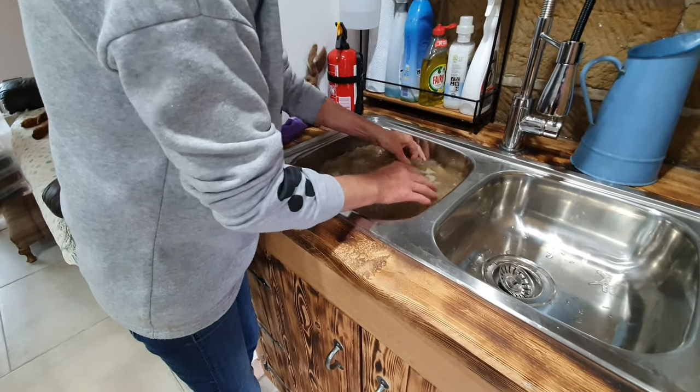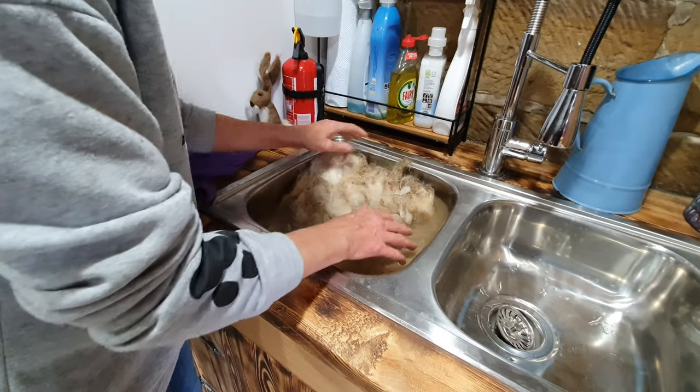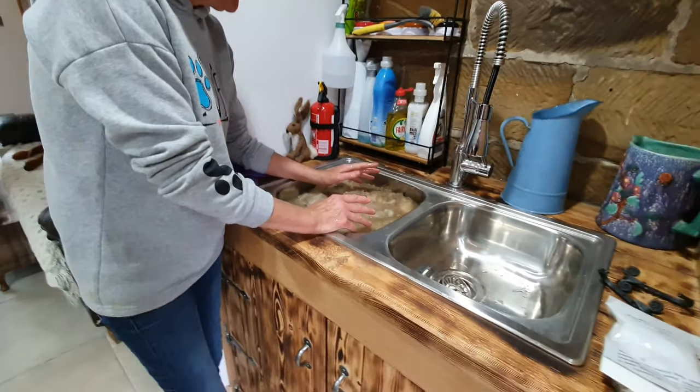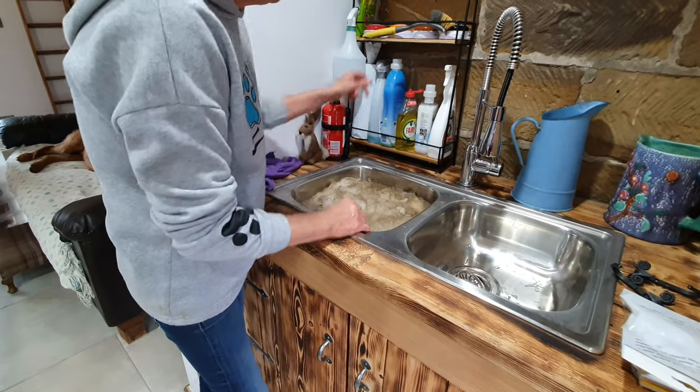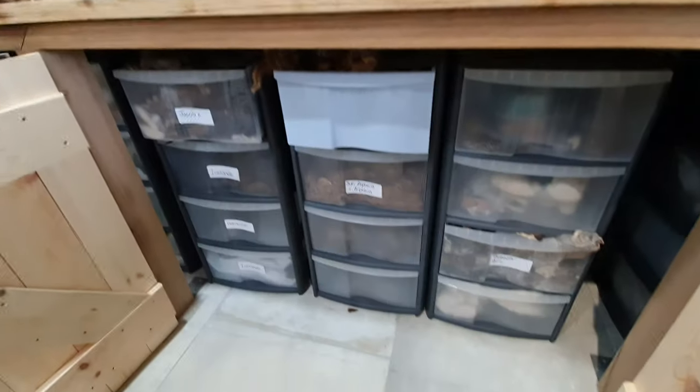And so they do some of the washing in the studio, but they've also got a utility out the back. This is just a first soak of one of the fleeces. Lynda likes to use a fabric conditioner as well to try and stop any tangles forming. So that was lovely to see.